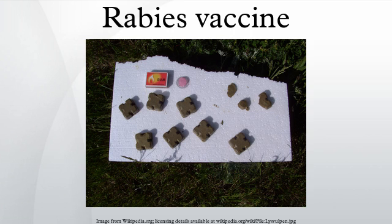Vaccines are effective in humans and other animals. Immunizing dogs is very effective in preventing human disease. They may be safely used in all age groups.